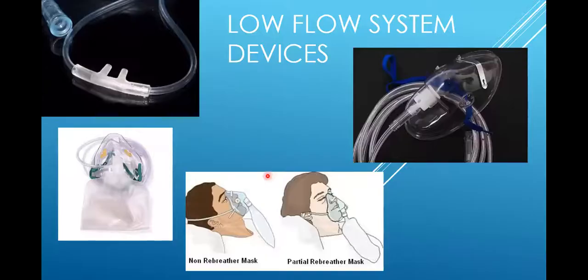Okay? So those are a couple of the low flow devices. There are going to be a couple extra that are mentioned that you're going to hardly ever see in your whole career. All right, but you still need to know them. Okay?